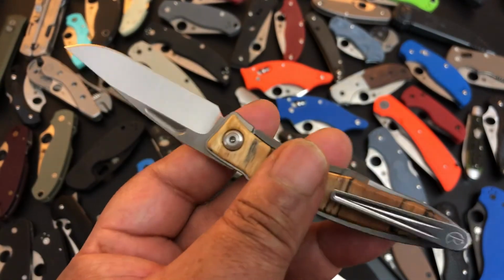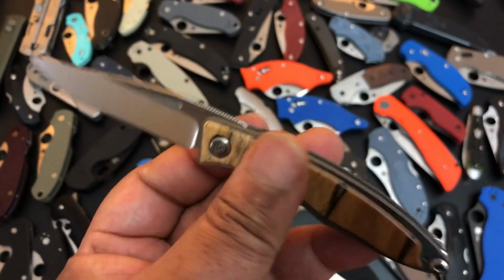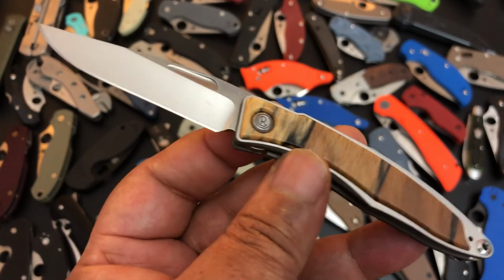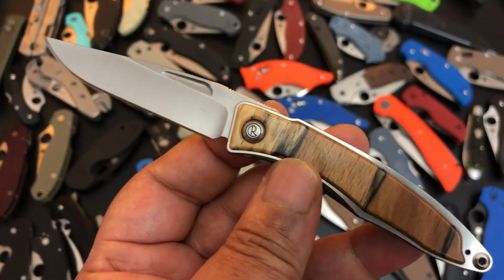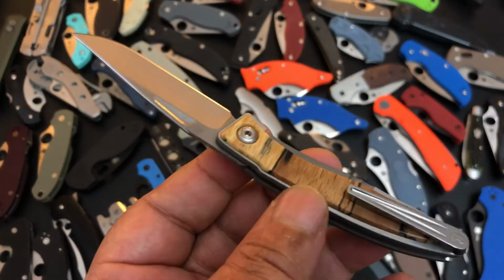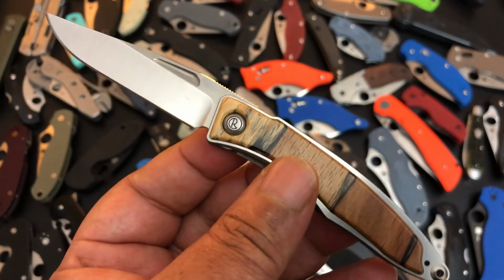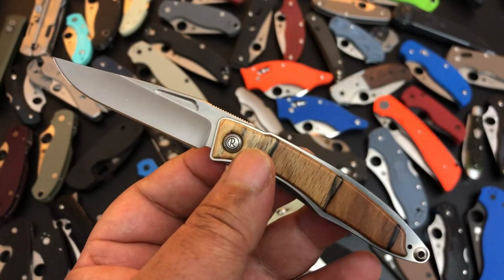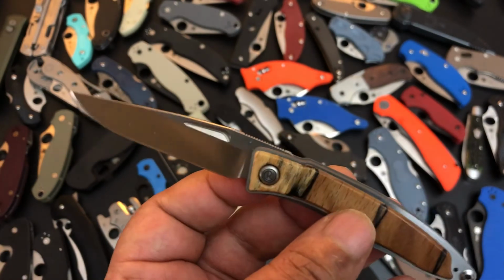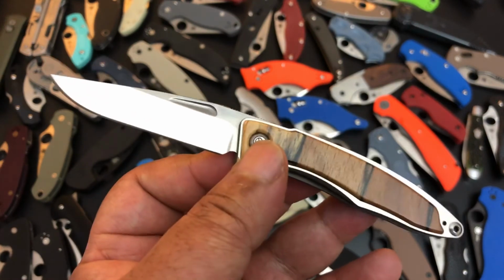Again, I told you I'm trying to get a nice collection of Mnandis and keep them along with some Spydercos and other knives that I'm going to keep as a permanent collection. So I'm not trimming my Mnandis this time around unless I really need the money. Believe me, a lot of the knives that you see in this mini series of 2019 buys will be trimmed at some point, probably closer to February.